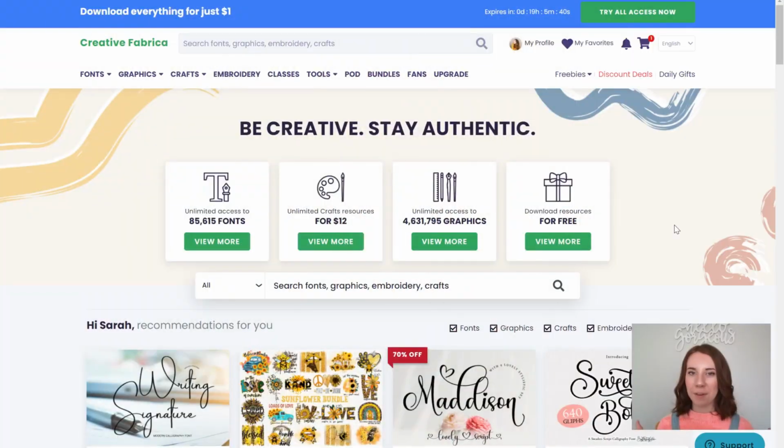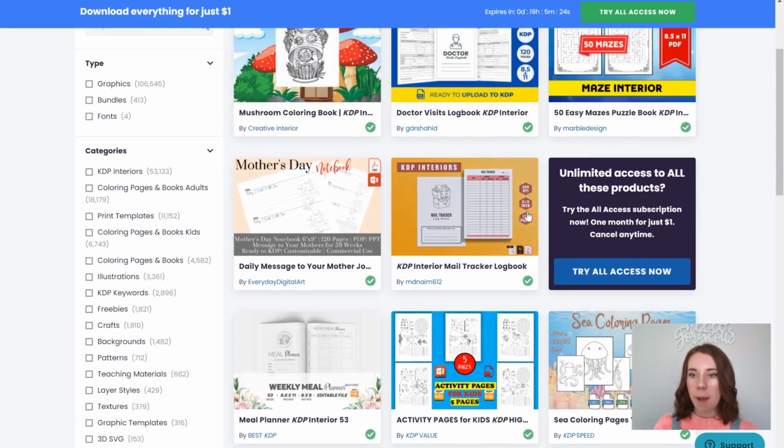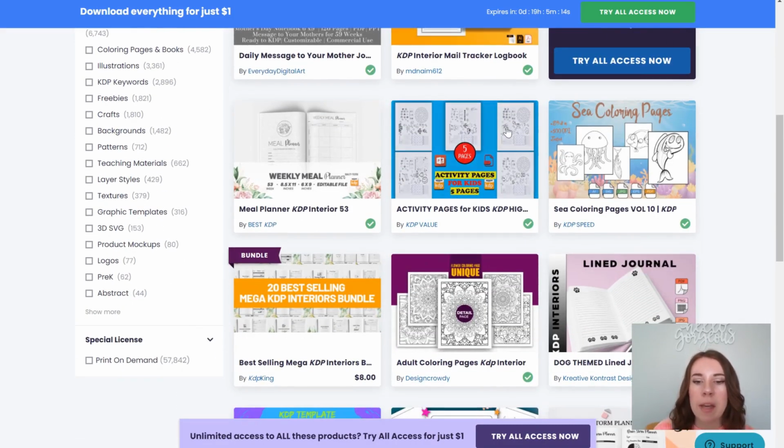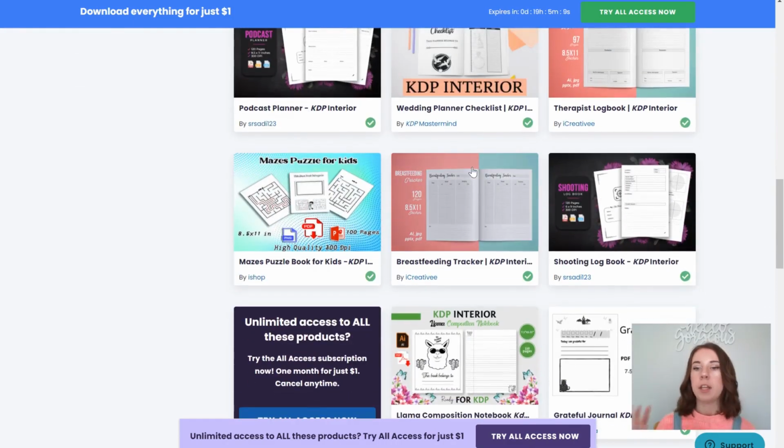All right, now let's hop over to my computer. All right, hello again, welcome to my computer. As you can see, we are now at Creative Fabrica. Oh, I love this tool. There is a ton that Creative Fabrica has to offer. Let me just quickly show you. I type in KDP and I am going to have so many different options. A mail tracker, a maze interior, a doctor visits logbook, literally so much stuff that you might not even think of is on Creative Fabrica, and it is so amazing. Coloring books, brainstorm planner, wedding planner, you name it, it is on Creative Fabrica, not even kidding.